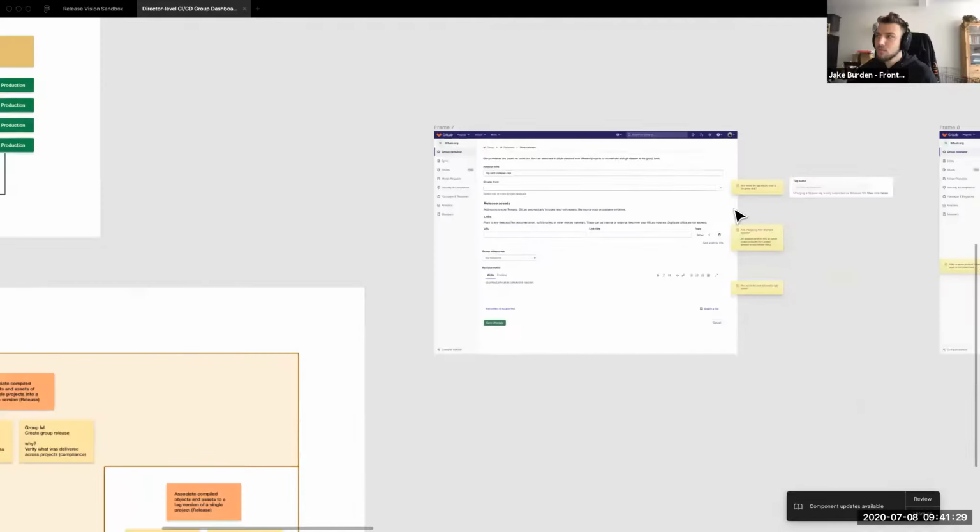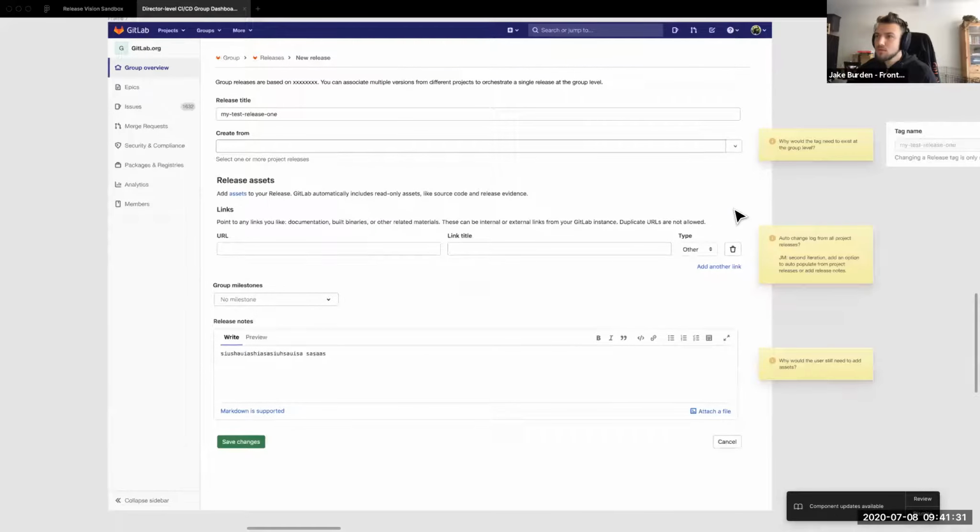Yeah. So when you create release assets from a group release form and you have multiple projects selected, when you go into your group releases they are going to be entirely independent from project releases. If you go into a project, you won't see these release assets associated with any releases because they are completely different from a group release, right?